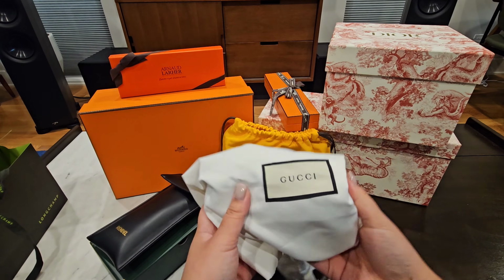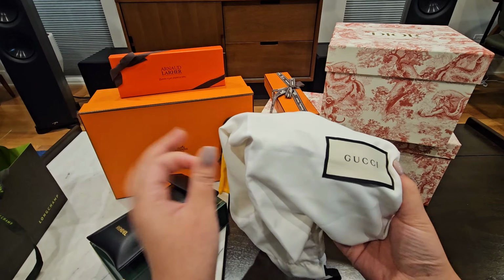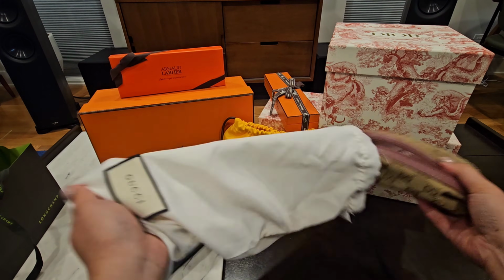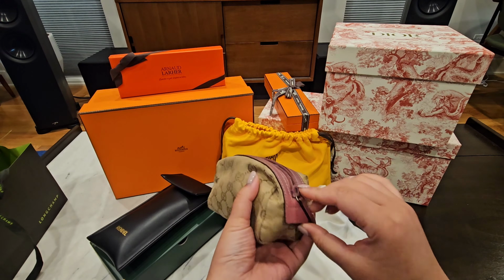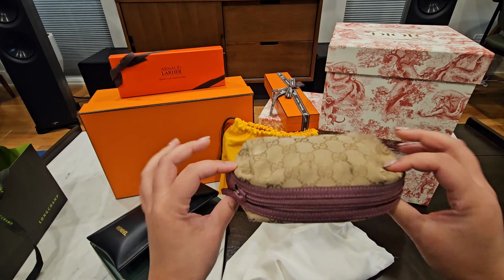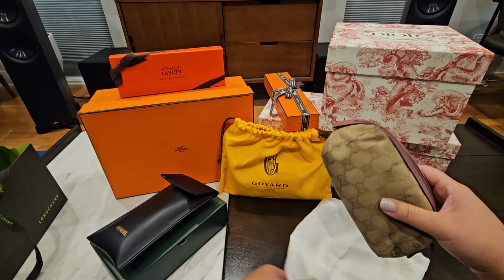All right, so this is not something I actually bought in Paris. This is something I did get in Paris. It was my birthday weekend, so I want to give a shout out to my friend Mandy. She got this for my birthday from a consignment shop, and it's just a really cute Gucci pouch. So nothing too much to say about that.